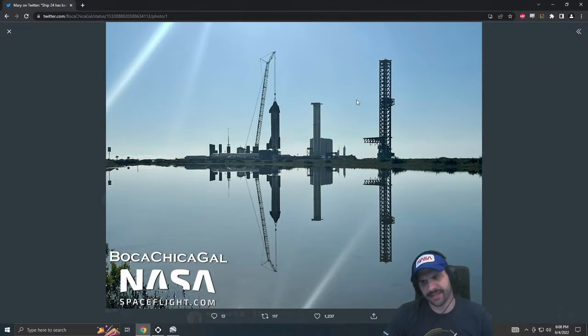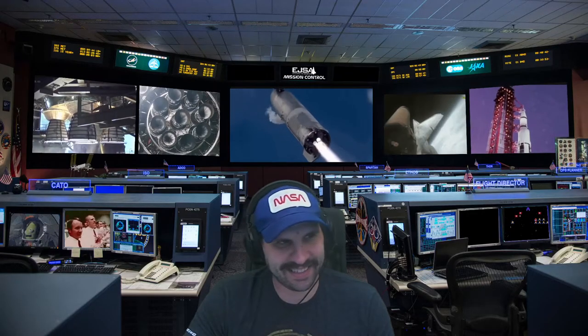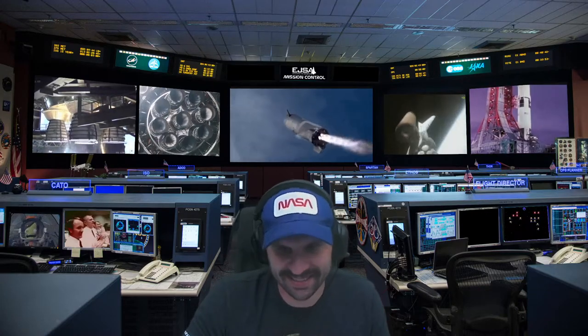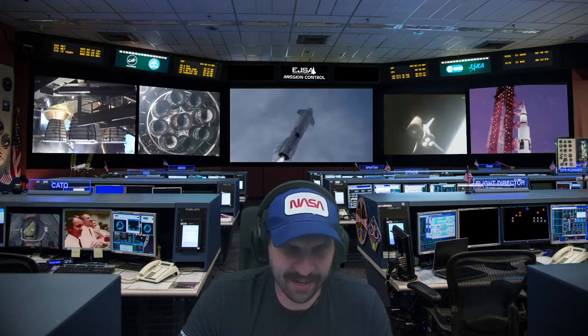They should troll everybody and stack Starhopper on the booster at some point. Yeah. Starhopper Heavy.